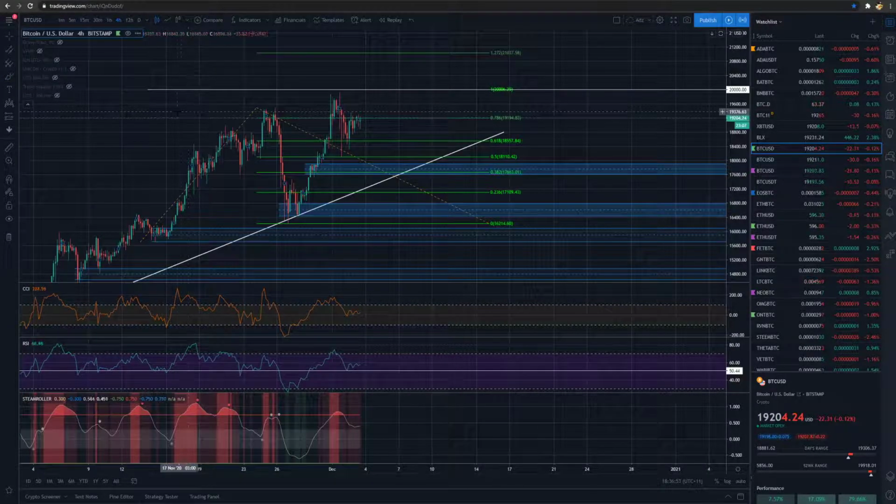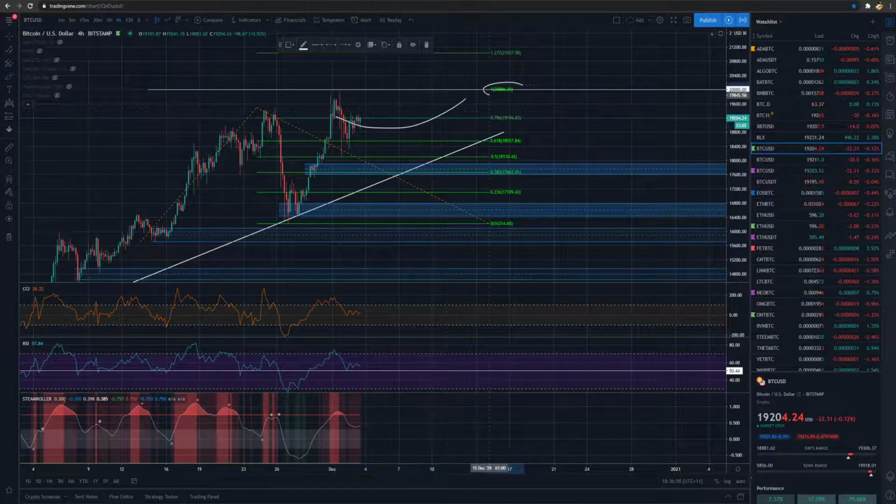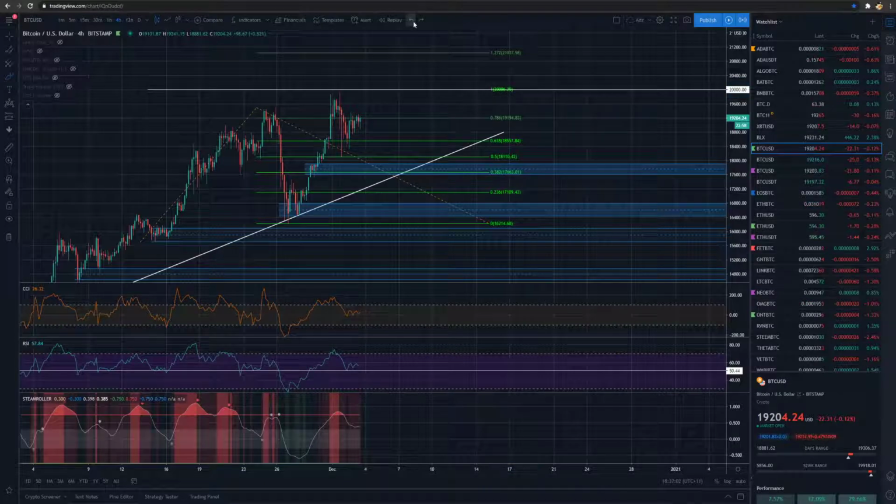Yesterday I was really speaking about this 20k area, and I was saying that it would be my opinion that we would see BTC back at this level, probably not in the immediate term, but over the next probably couple of days and into the weekend.